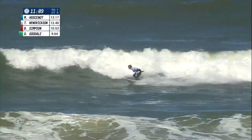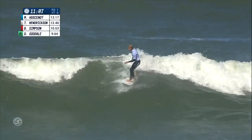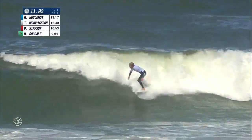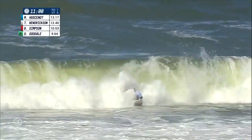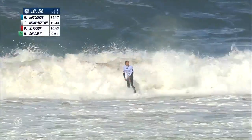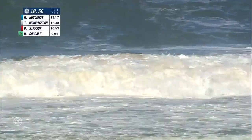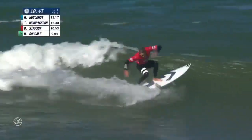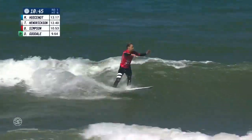He's had some success on the rights. This wave is going to double up on the inside. Hendrickson's able to keep some flow behind the finish, and he wants to ride out in front of that, and he does complete. Standing tall body-wise. Well, that, but Brett Simpson also splitting the peak. This was on the other side of the peak.